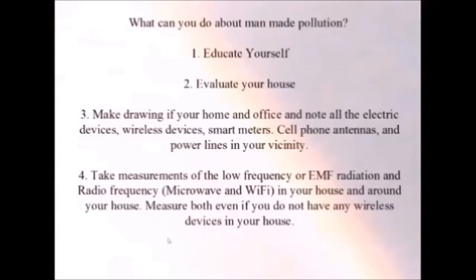What you can do about man-made pollution. First, education, and hopefully this lecture is the first step. Then evaluate your house. I ask all my patients to make a drawing of the home and office, noting all the electrical devices, smart meters, cell phone antennas, power lines, and so forth and so on. Again, because of what I explained in this lecture, it's not enough to just make a drawing. The best is to take the next step and take measurements. And then you analyze the situation.